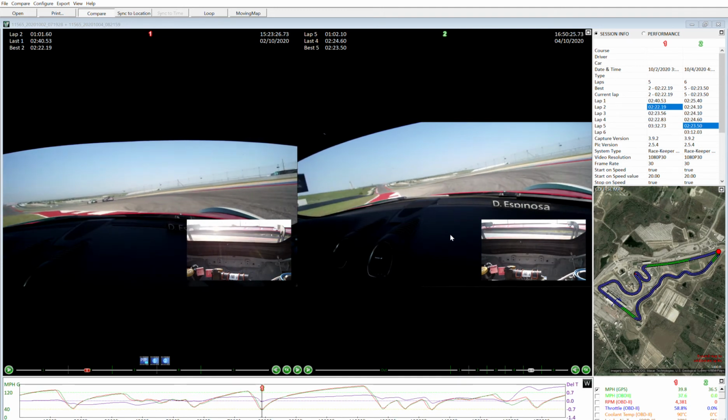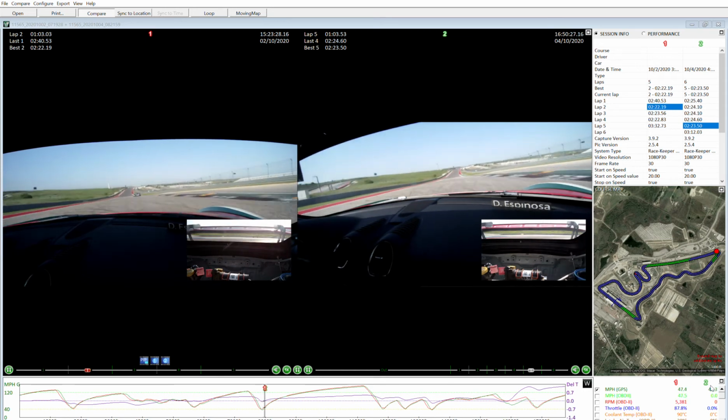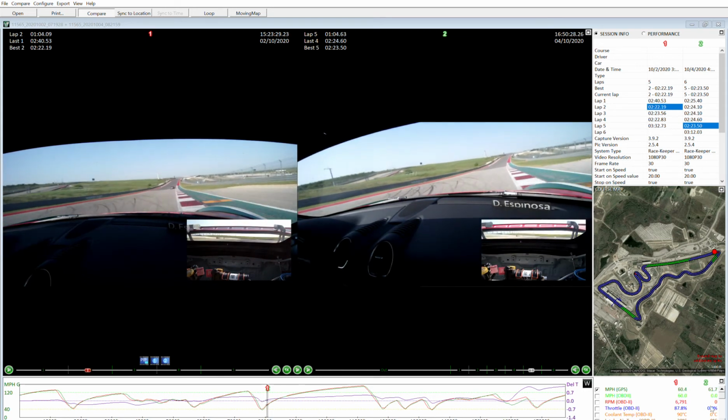You went a little bit wide of the apex, and so you had to slow down a little more. This is your best lap, and your exit was fantastic. Had you turned in a little bit sooner, perhaps braked a little sooner to get down to the apex, you could have gained another tenth or two right there.